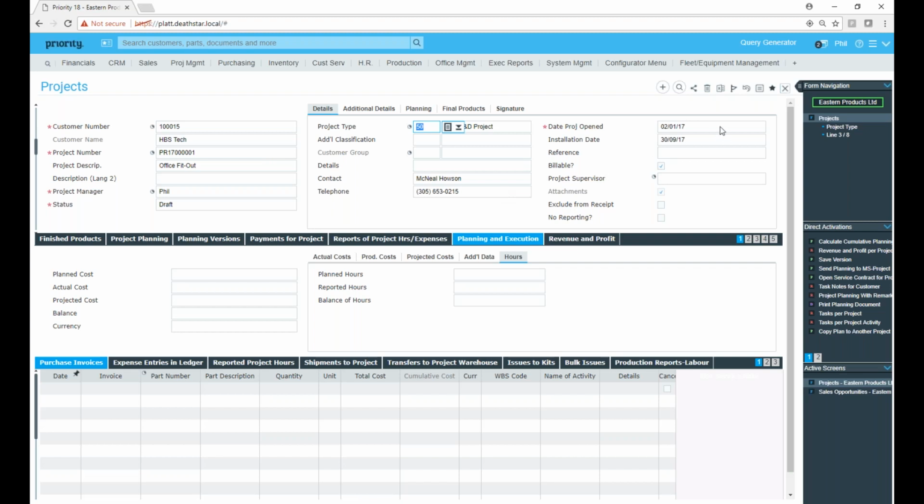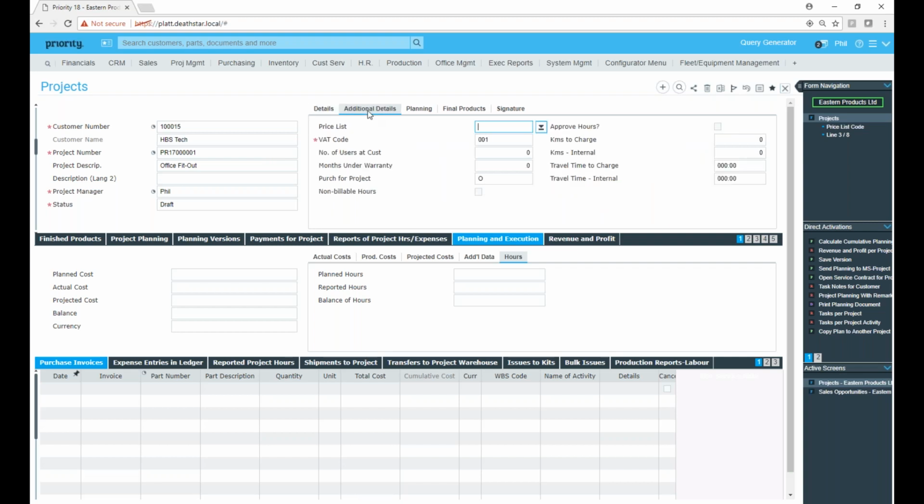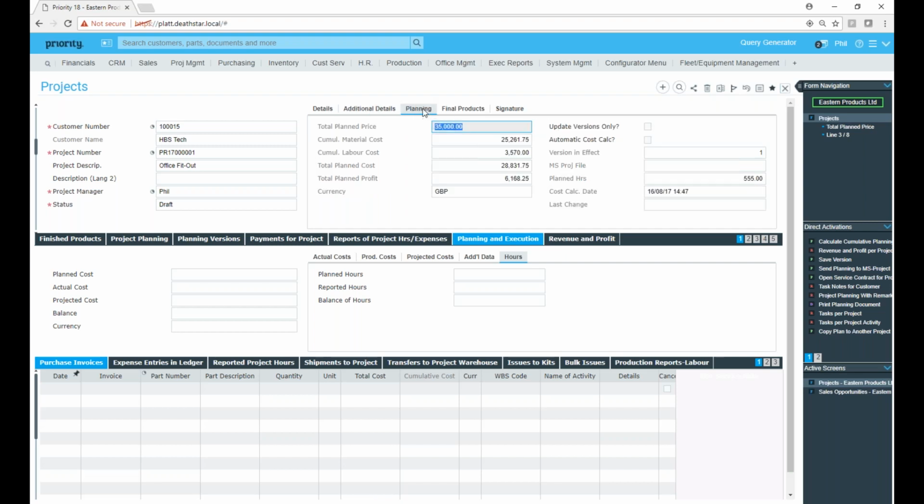The dates of the project, so when it's opened and when it's installed: the first will automatically be generated, and you can enter the second one, and clearly you can identify whether this is a billable entity or not. There are a number of other parameters around here with regards to some of the defaults and the standards for the project. So if your people have got to travel to site and they're going to be claiming mileage and travel time, then we can set the defaults for those, so that when they claim that on their expenses, it'll come through as the standard default values.